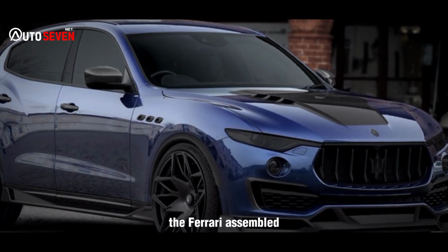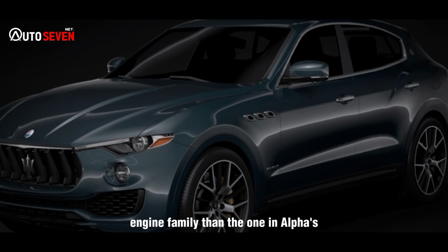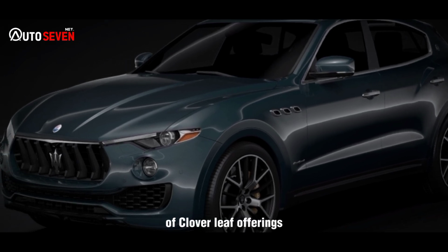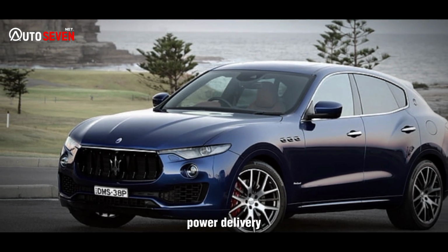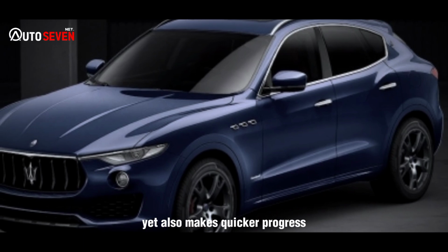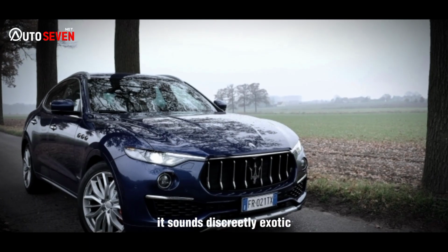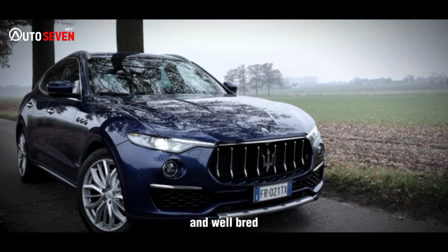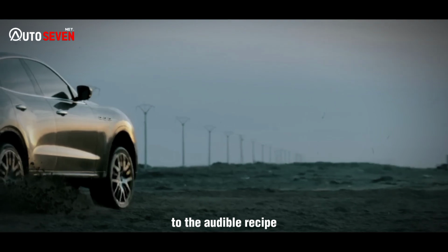The Ferrari-assembled, twin-turbocharged, narrow-angle V6 is of a different engine family than the one in Alfa's current crop of cloverleaf offerings, but it has a similarly elastic, urgent and free-revving power delivery that rewards the occasional excursion to 6,000 RPM, yet also makes quicker progress easy in the middle of the rev range. It sounds discreetly exotic and well-bred, with a sporting cutting edge that adds just enough spice to the audible recipe.